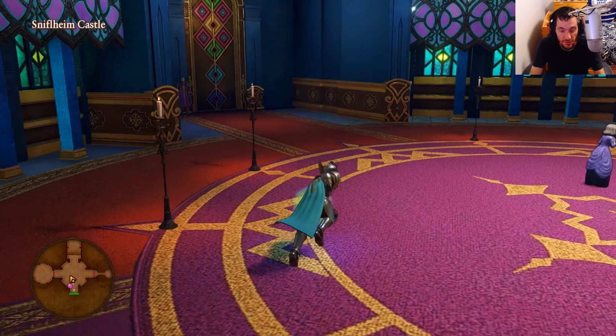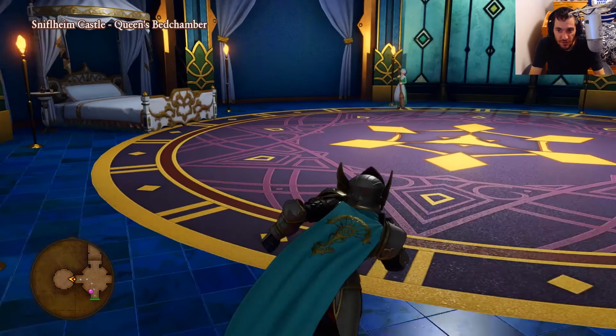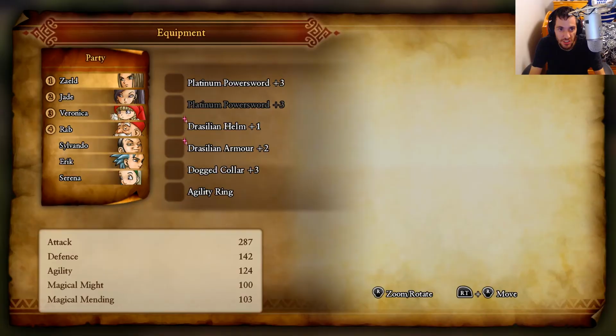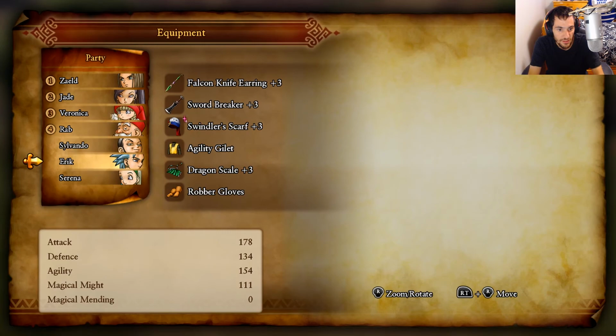Okay, that was weird. Yeah, it tells you the rainbow has to go every time. We know there's a blue orb here. Okay, let's go to the left here. See what's in this room first. There's a cabinet that we can open, or a wardrobe, whatever you want to call it. Nobleman's knife, let's go check that out. Okay, so obviously, Eric, swordbreaker or a falcon knife, which one do I want to get rid of?